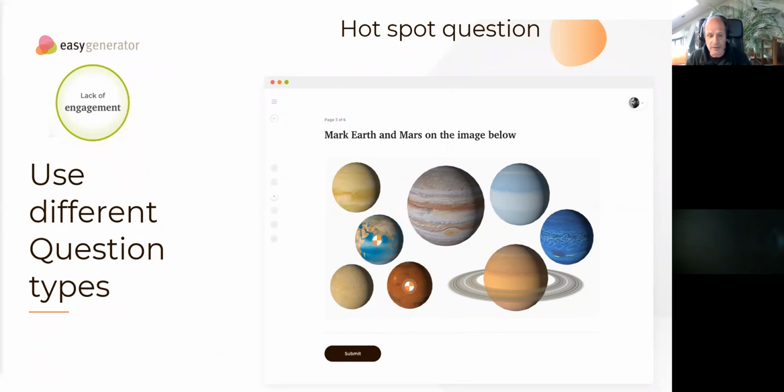What you see on the screen is an example of a hotspot question. In Easygenerator, you can create a hotspot. For example, the question would be: mark Earth and Mars. You see an image of all the planets, and you actually have to click on it, and then a marker will be placed, and you submit it, and then you will find out if those are the right planets or not. That kind of question type.